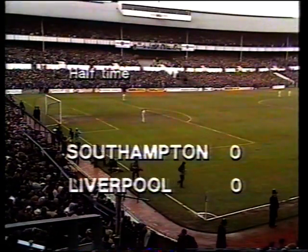Liverpool have territorially had the better of it, and Peter Shilton, with a save in the opening minute from Craig Johnston, and one or two excellent ones that have followed it, has really kept Southampton afloat. Now facing a prospect of the second half without Mark Wright. Half-time then here at White Hart Lane. It's Liverpool 0, Southampton 0.